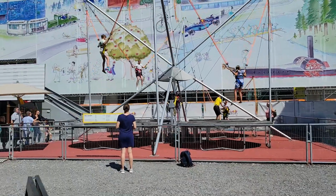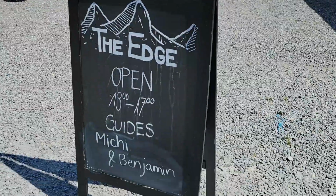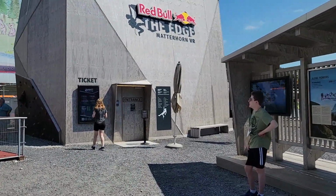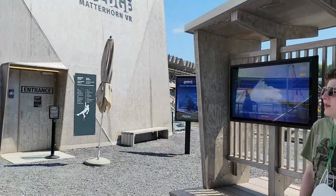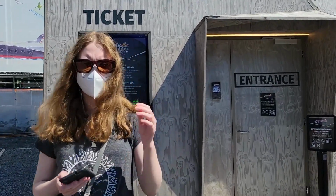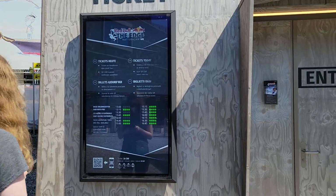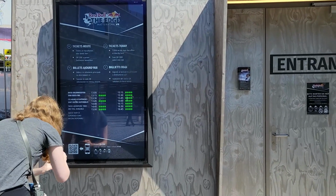Back outside now, there's a bungee jumping activity, sky jumper, and there's the Edge, which is a virtual reality experience. It's open from 1 to 5. I think it's an extra charge, but I'm not sure. Tickets today are 19 francs. It says you can get tickets at the main box office or directly here.